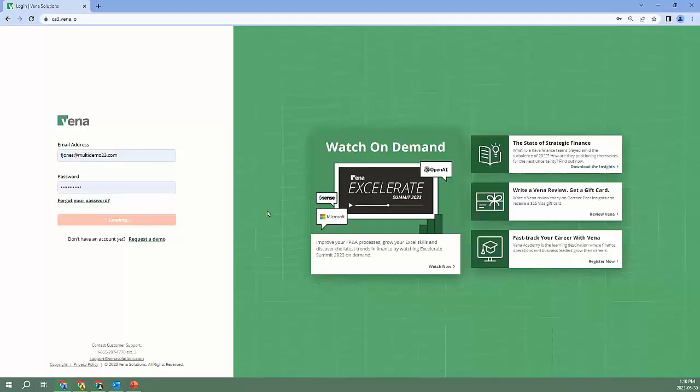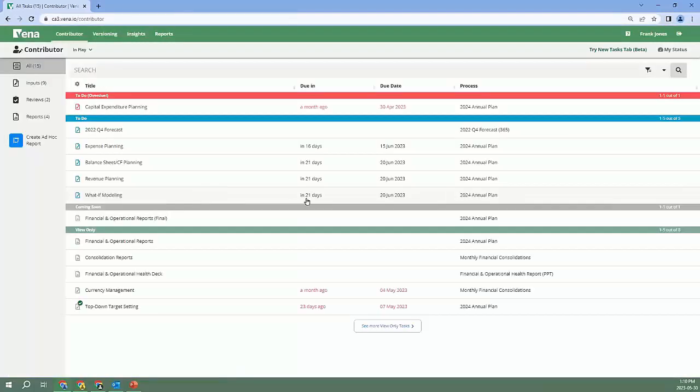We're going to log in as a user, and you'll notice when we first come in. Yes, let's take off our cameras just to make this a little bit bigger for the audience. Okay, good view. How's that? Fantastic. Thank you, sir.